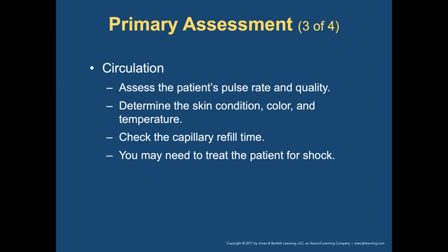Circulation. Let's make sure they got pulses, PMS, pulse motor sensory, because that's important too. We need to make sure that they got blood going round and round. You need to treat the patient for shock. If you just think that they're having shock issues, just elevate their feet and go from there. It's okay even if they're not, and you come later down the road. At least you're prepared, and the workload is not so hard on their heart as they're advancing.